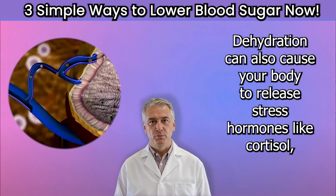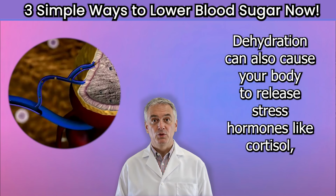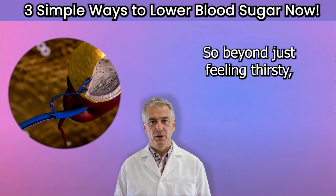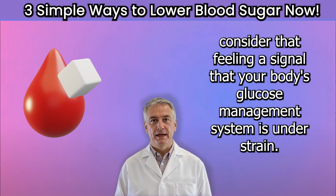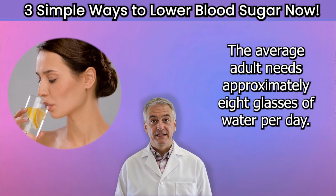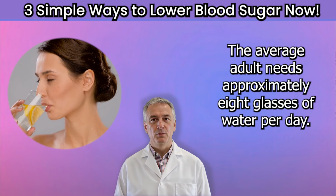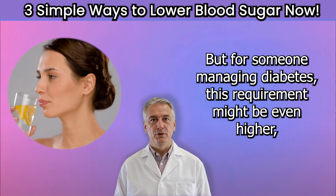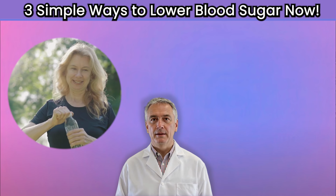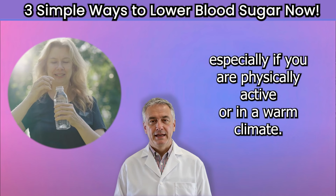Dehydration can also cause your body to release stress hormones like cortisol, which can further elevate blood sugar. So, beyond just feeling thirsty, consider that feeling a signal that your body's glucose management system is under strain. The average adult needs approximately 8 glasses of water per day. But for someone managing diabetes, this requirement might be even higher, especially if you are physically active or in a warm climate.